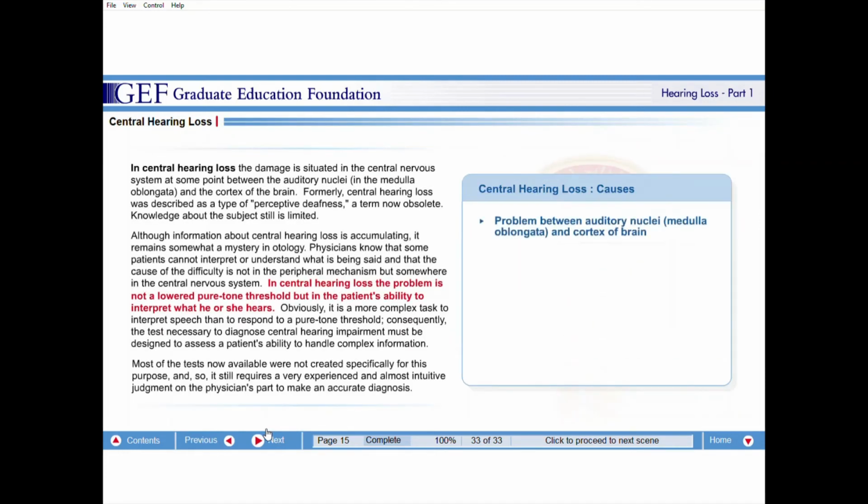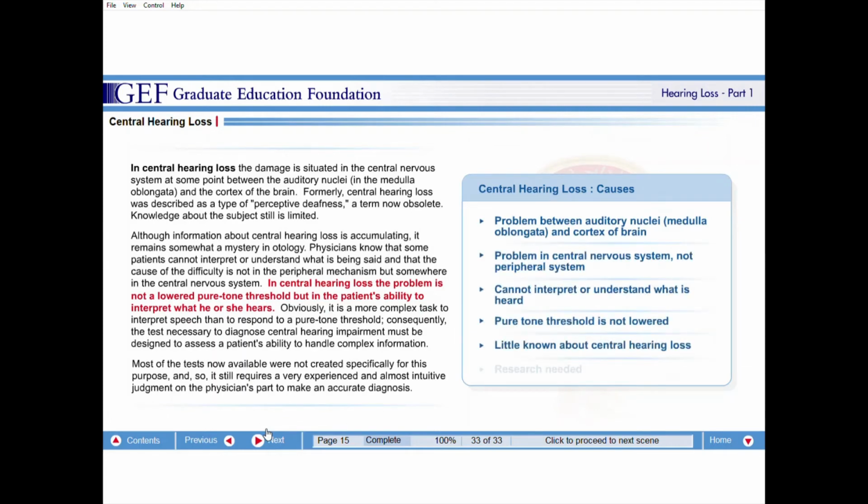In central hearing loss, the damage is situated in the central nervous system at some point between the auditory nuclei in the medulla oblongata and the cortex of the brain. Formerly, central hearing loss was described as a type of perceptive deafness, a term now obsolete. Knowledge about the subject still is limited. Although information about central hearing loss is accumulating, it remains somewhat a mystery in otology. Physicians know that some patients cannot interpret or understand what is being said, and that the cause of the difficulty is not in the peripheral mechanism, but somewhere in the central nervous system.